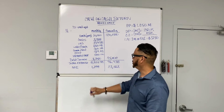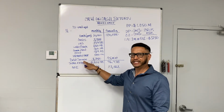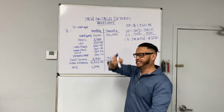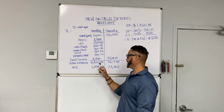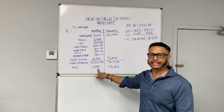All right, so moving forward, debt service. What does that mean? Debt service is basically your mortgage payment. You're going to borrow this money. I'm not going to pay, well, let me get to that, but that's your mortgage payment per month. Total expenses every month are about $8,201.99. Net operating income is $1,799 a month.